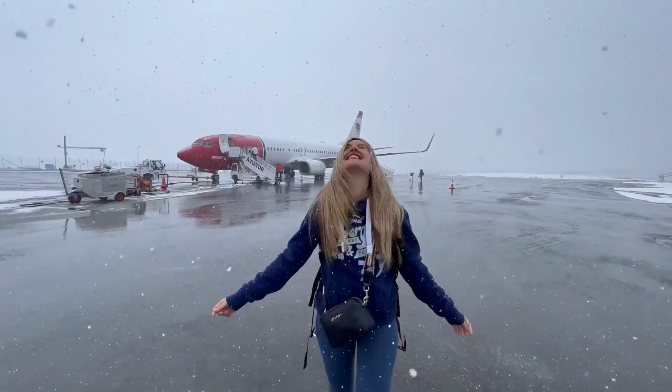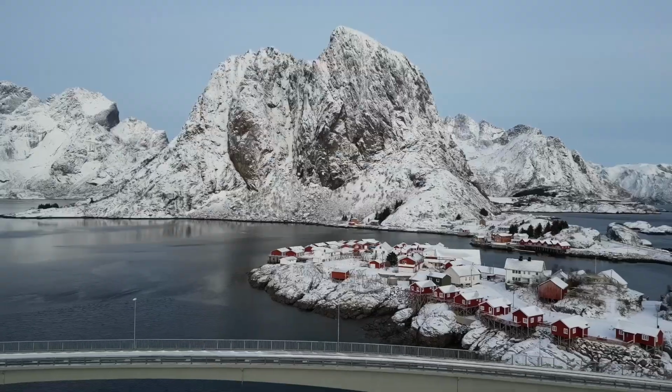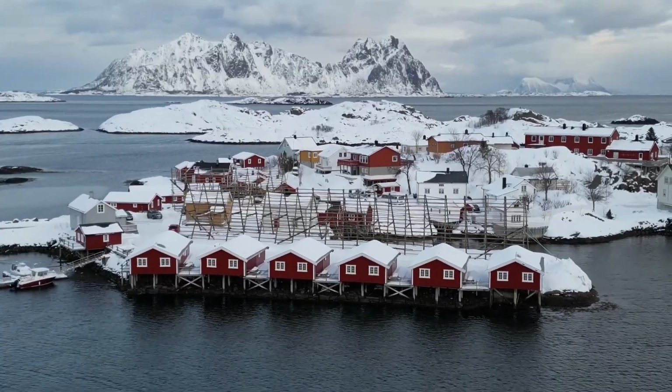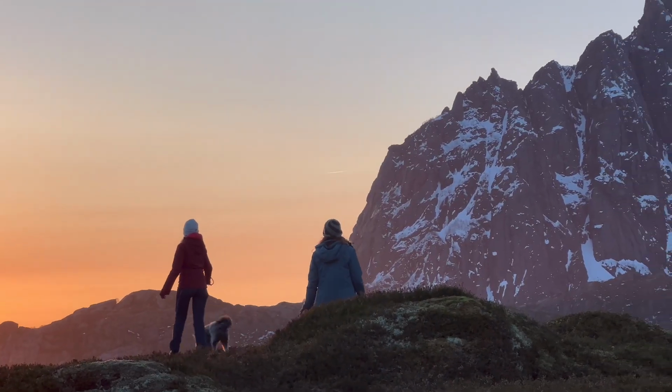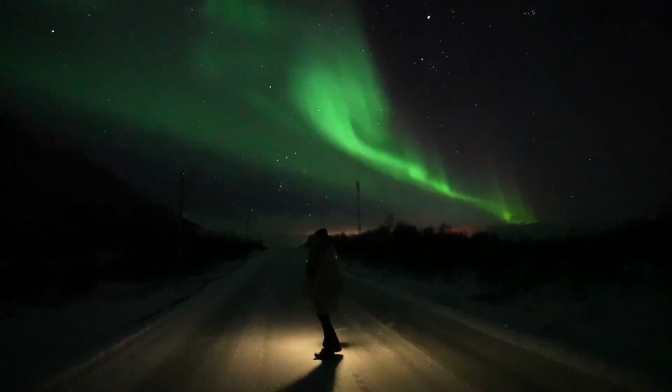Whether you choose to fly, drive, or sail your way to Lofoten, each option has its own adventure waiting for you. No matter how you get here, one thing's for sure: once you arrive, the magic of Lofoten will make the journey absolutely worth it.